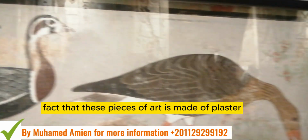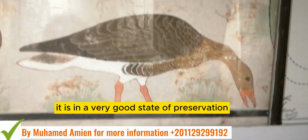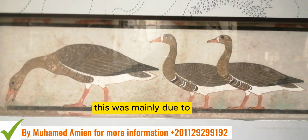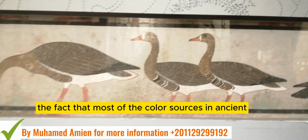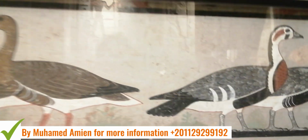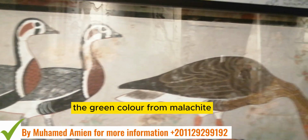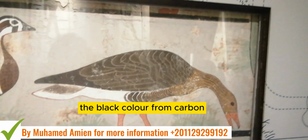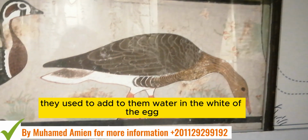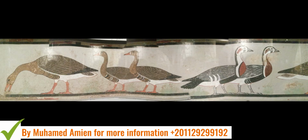Despite the fact that this piece of art is made of plaster, it is in a very good state of preservation. This was mainly due to the fact that most of the color sources in ancient Egypt come from nature. The white color from limestone, the yellow color from yellow ochre, the green color from malachite, the black color from carbon. They used to add to them water and the white of the egg, and finally some glue.